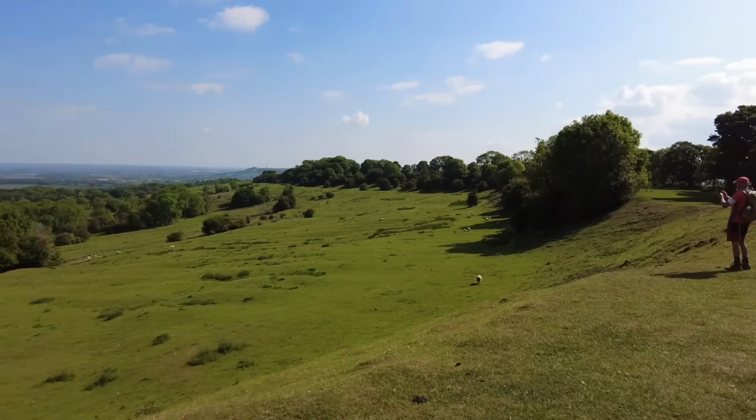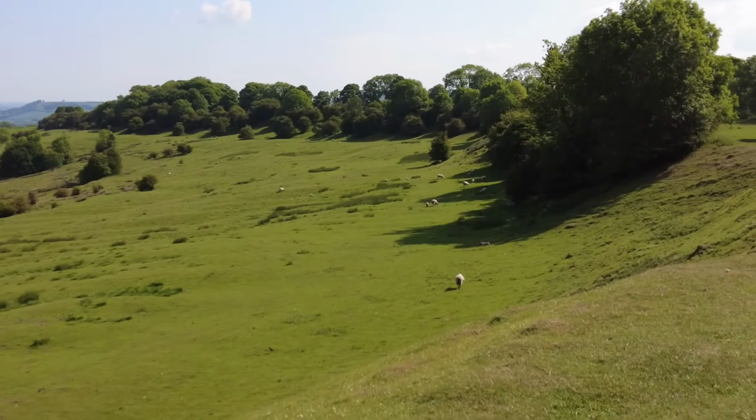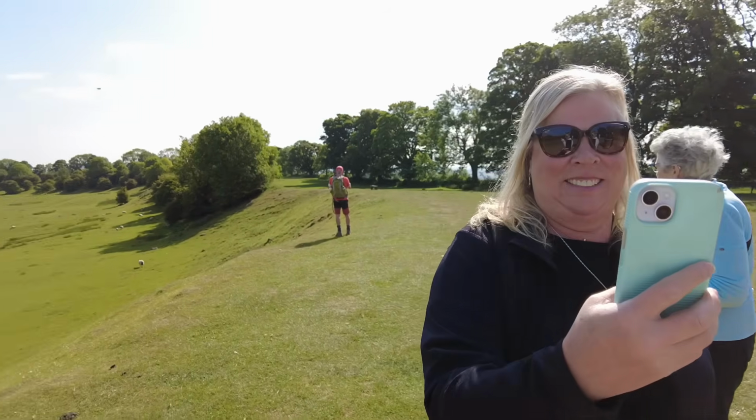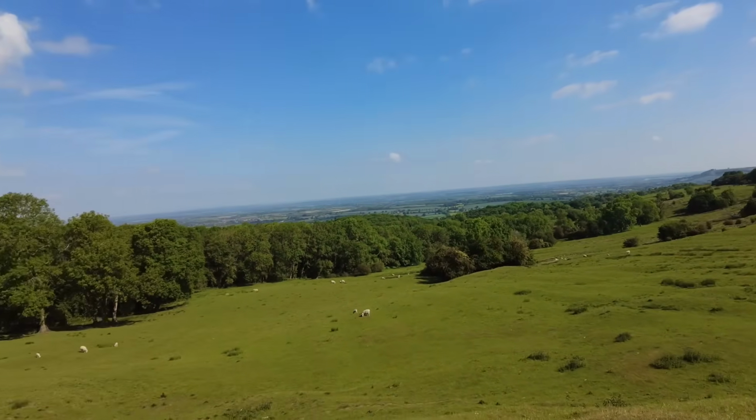Okay, I can't get over the sheep that's buying over there. It's making my day. Oh, we have phone inception or camera inception right now. Wow, that's a beautiful view.